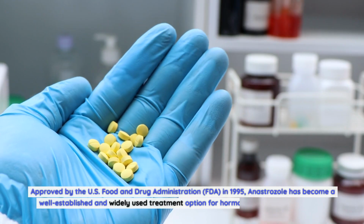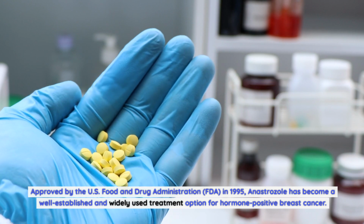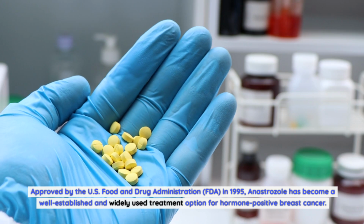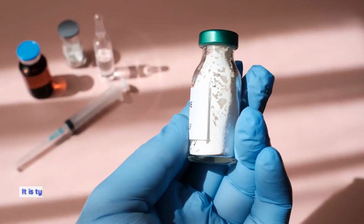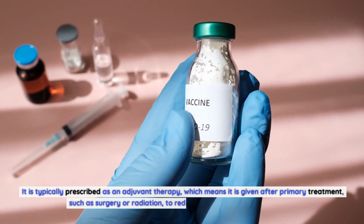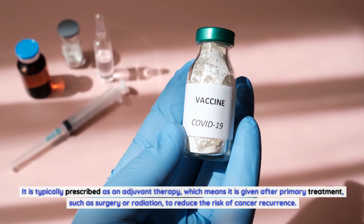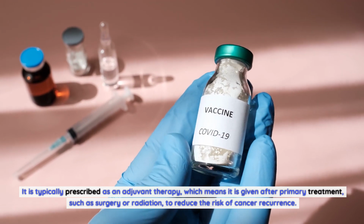Food and Drug Administration, FDA, in 1995, anastrozole has become a well-established and widely used treatment option for hormone-positive breast cancer. It is typically prescribed as an adjuvant therapy, which means it is given after primary treatment, such as surgery or radiation, to reduce the risk of cancer recurrence.